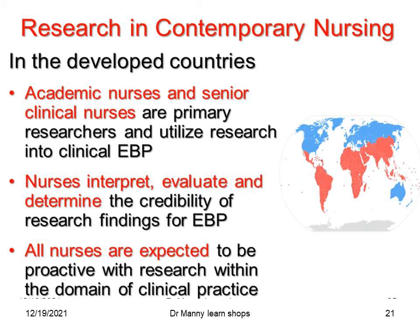Research in current contemporary nursing in Western developed countries: academic nurses and senior clinical nurses are the primary researchers and utilize research in clinical evidence-based practice. Nurses have to interpret, evaluate, and determine the credibility of research findings for evidence-based practice. And all nurses are expected to be proactive with research within the domain of their clinical practices.